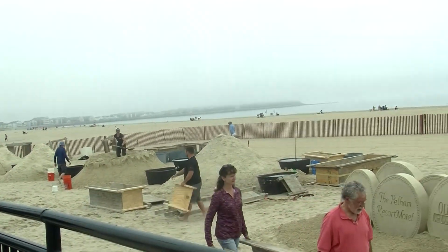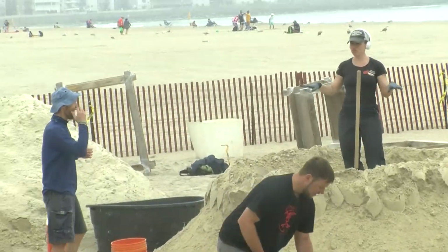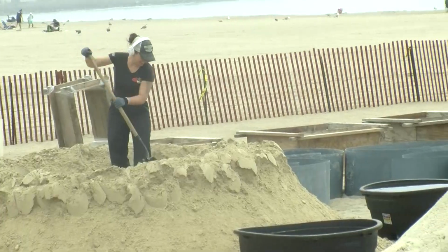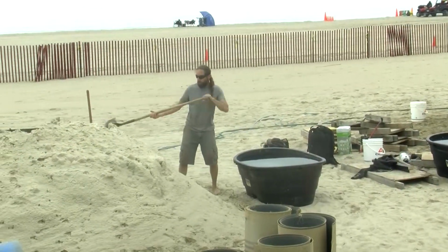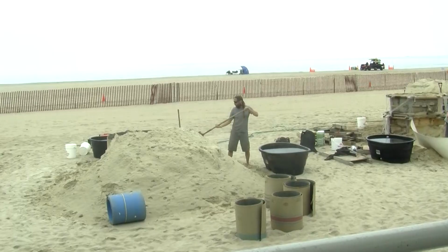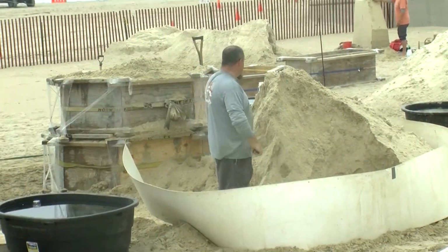This day is called the Master's Pound Up. During this time, the sculptors are off the clock. Each artist is given 10 tons of sand imported from a local quarry in New Hampshire. Why imported? Because Hampton Beach has round grains of sand, and flat grains are what's needed to compact better and retain water, allowing for a more stable structure.